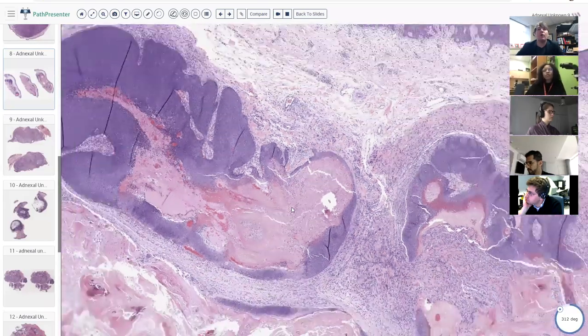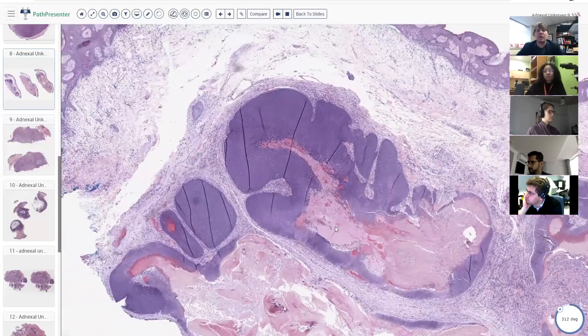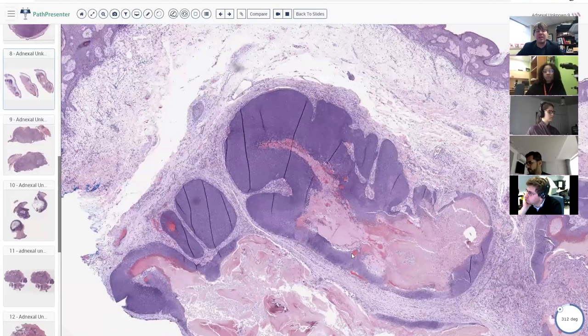Okay, so usually pilomatrixomas are thought of as pediatric tumors, but I've seen them in patients of all ages. In fact, the last one I diagnosed, I think, was in a 75 or 80 year old, like a month ago. I saw one, or a few weeks ago. So it can totally happen in any age, and they can be quite big.